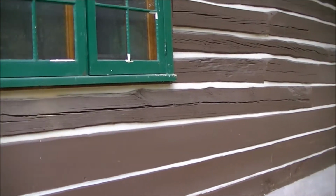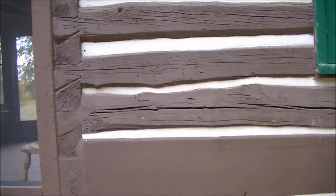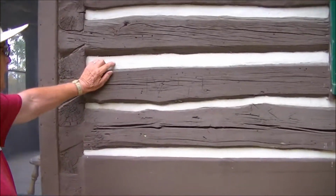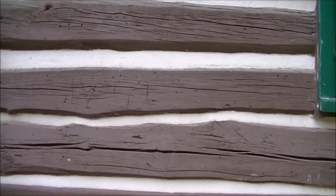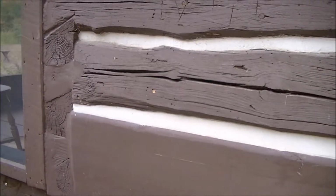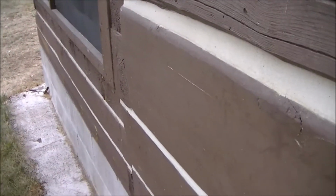It's a little dirty right now because of the work we did inside. What's the name of the caulk? It's permachink caulking. It stays pliable. It moves if the logs move. But these old logs are probably 110 years old, and I think they're done moving. They haven't moved. It's a paint finish then? Yeah, it's a solid stain. Solid stain finish. Okay.